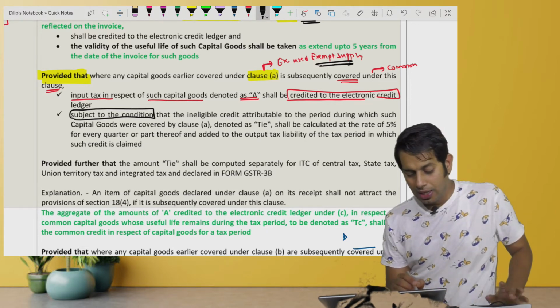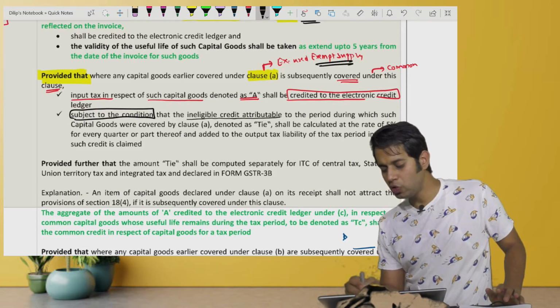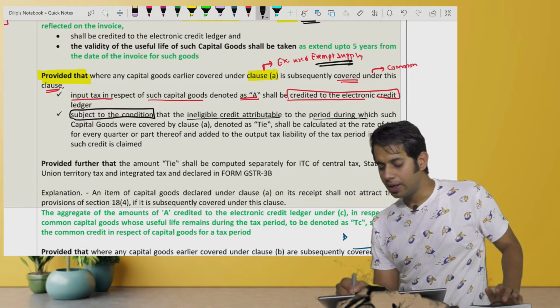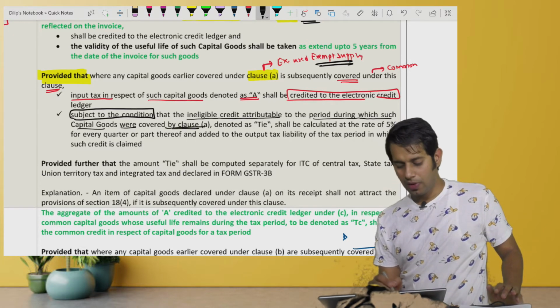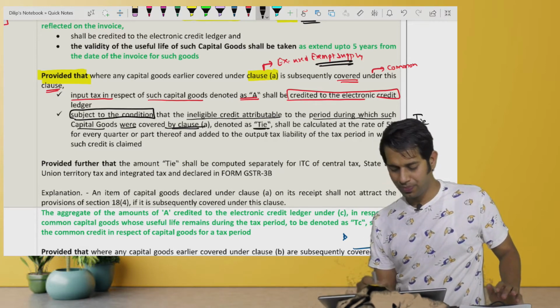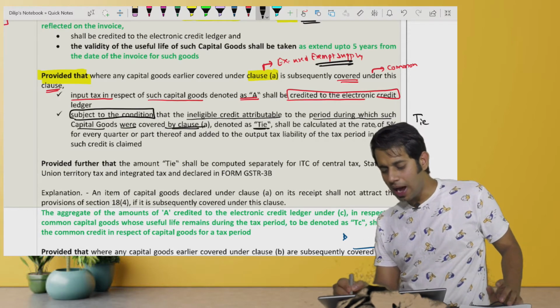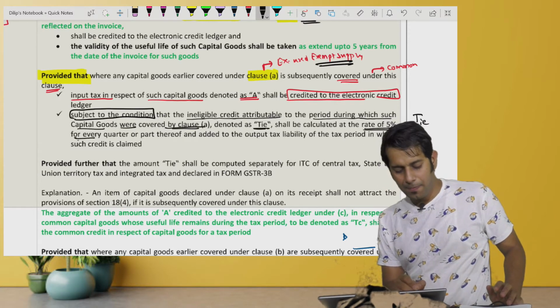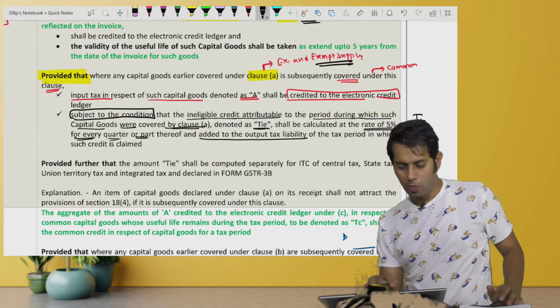The proviso is telling, subject to the condition that ineligible credit attributable to the period during which such capital goods were covered under clause A exclusively for exempt supplies shall be denoted by TIE, and shall be calculated at 5% for every quarter or part thereof and shall be added to output tax liability.